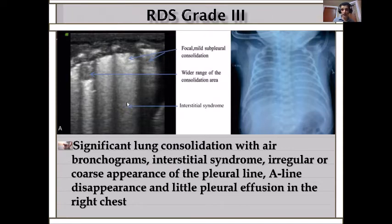You can see they stick to each other, so they look like one. Here they are not stuck. Here there is one, but you can see here they look like they are one piece. And then you can see the shadow of the rib, shadow of the rib, shadow of the rib, and you can see a consolidation here. This is type 2 RDS.